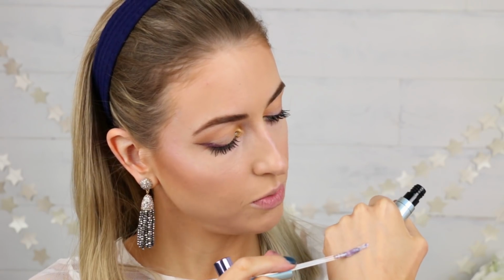So let's open this up. Oh, bright and sparkly pink. For the Too Faced one, we have sort of a purpley gray shine kind of look. And then for ColourPop, we have more of a pinky undertone with some shimmer in it. All right. Okay, I can work with that.